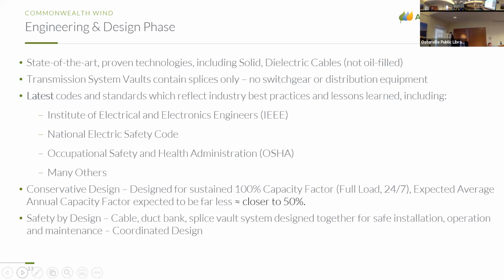The design team and all the equipment suppliers are designing the project for what's called a 100% capacity factor. What that means is that the project will be at full load, 100% power, 24 hours a day, 7 days a week. The reason that's conservative is that the expected annual average capacity factor will actually be closer to 50%. Will there be times where the turbines will be running at full bore? Sure they will, but it will not be for a sustained period of time, weeks and months on end.